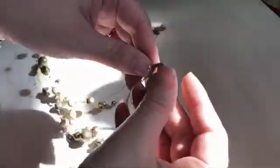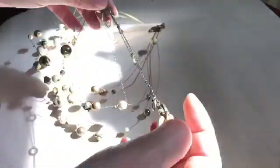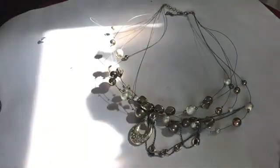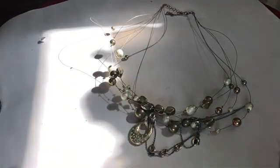Okay, last one, if I can get this undone. Alright, I will undo this one with the other knots that I have sitting aside and show those off shortly.